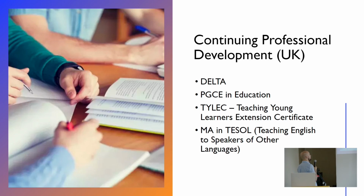You could also do a PGCE in education. That's typically what we get as a teacher training qualification for normal schools in the UK, not for language schools, but it can be very helpful. There's the TYLEC as well, which is the Teaching Young Learners Extension Certificate. That's designed as a bolt-on to the CELTA or to the Trinity TESOL, which is similar to the CELTA. That will help you teach anything from tiny little kids right the way up to 18, or you could get a master's in TESOL, which I know a few of my course mates already had.